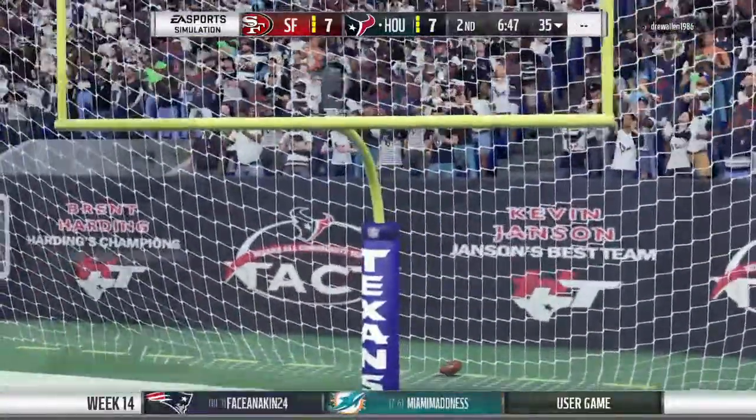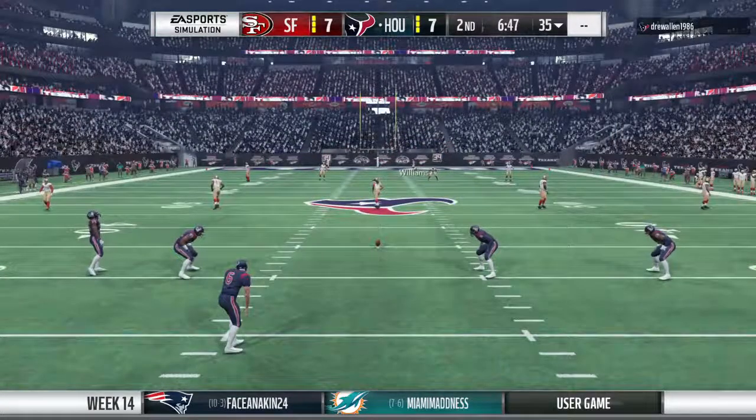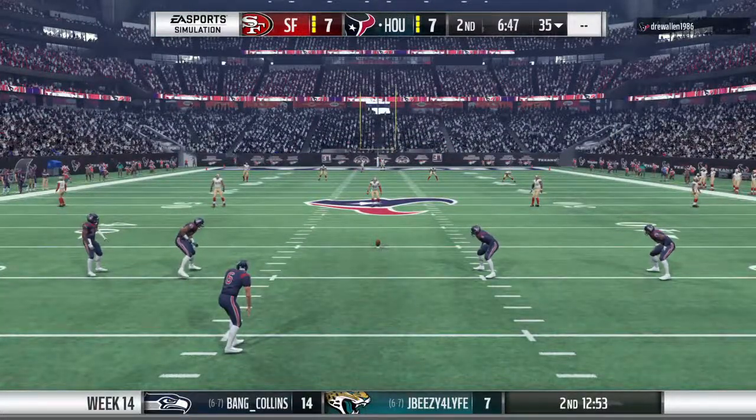But the receiver, hard to fault him. He's just going for extra yards. That's exactly what you're supposed to do, but you have to take care of the football. Tough, no. Tough nuggets, man.